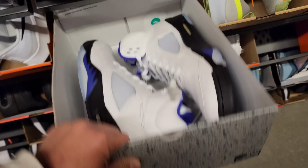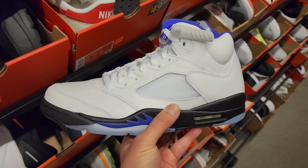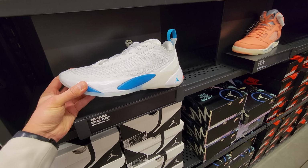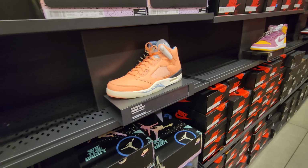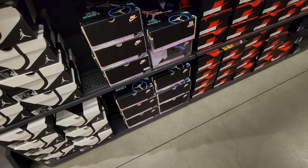A worker just brought these out. Look, size 11. They have a couple other sizes. They have a size 10 as well. I could grab my size. 40% off. 40% off J's, man. That's freaking insane. 40% off J's. They do got the Lucas, and then look at this. Look at this. Yeah, and they got multiple. Yeah, man, that's crazy.